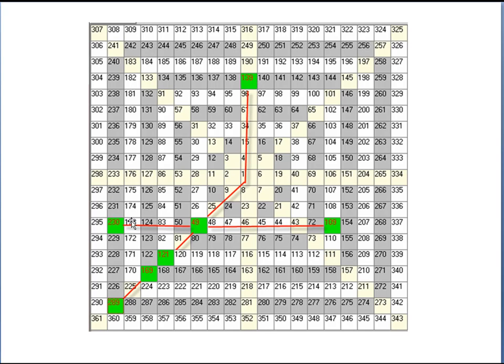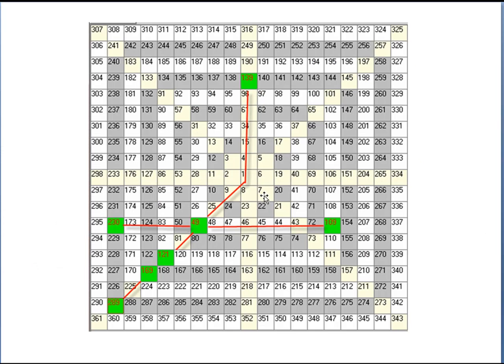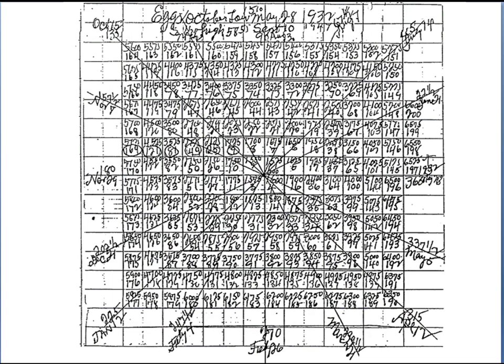But these numbers, if you look at these real closely, you'll see 49, 121, 169, 230, 289. These are what we had over here: 109, 121, 139, 169, 229. These are what they are, and you'll see that there is some kind of mathematical structure in these various squares that have harmonics with the origin point. Now let's go back to this Gann egg chart and see what that really means.